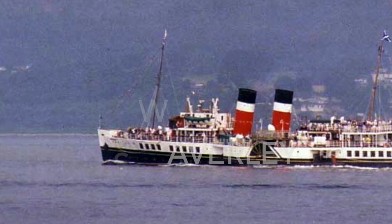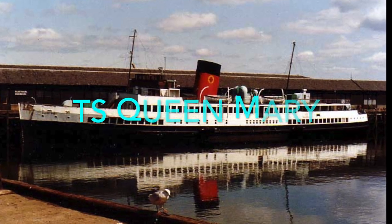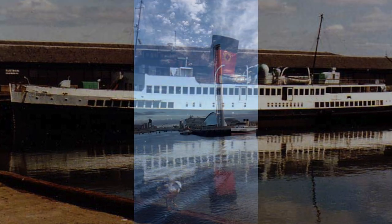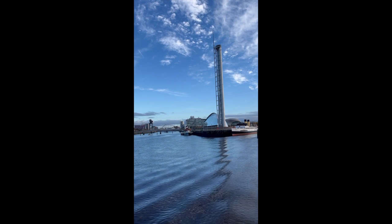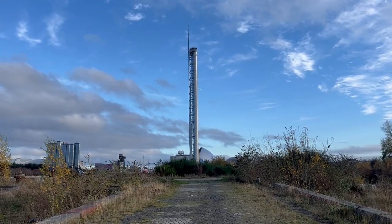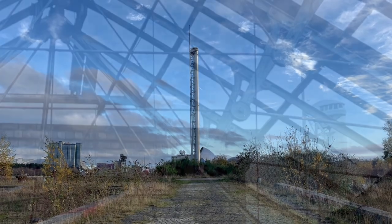The Graving Docks were closed in 1988 totally, and they're awaiting restoration. For the time being, they've been taken over by modern artists who have used them extensively for graffiti, some of which is quite artistic. I hope you enjoy.